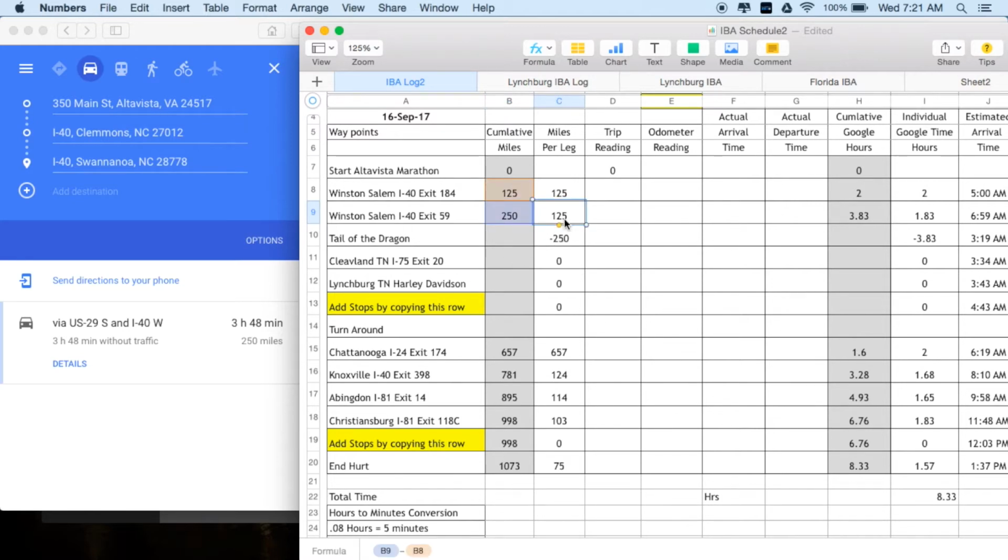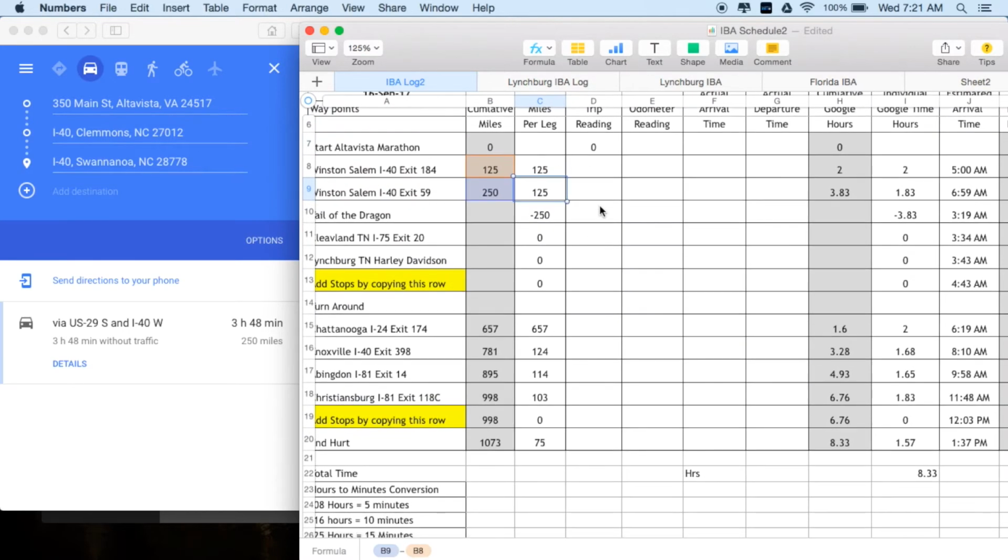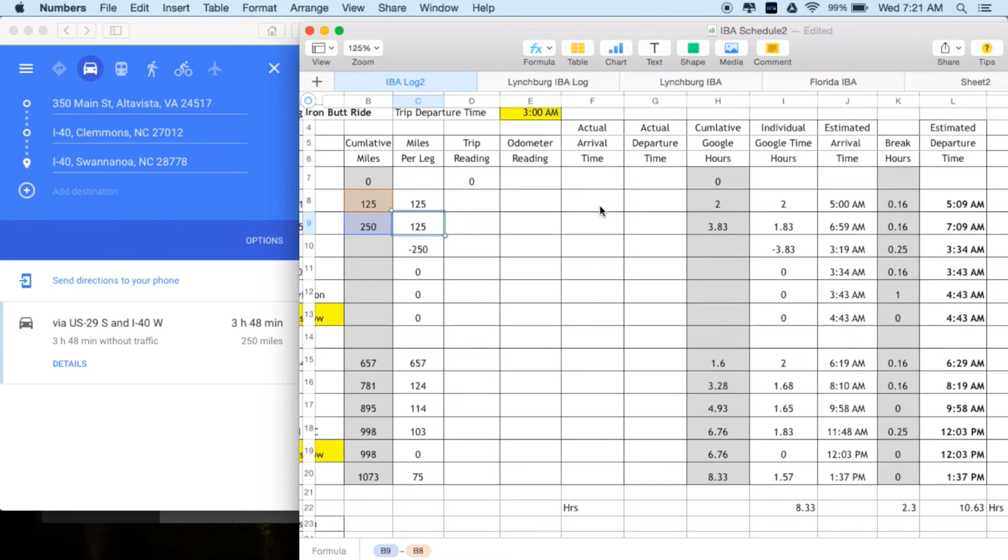So that helps you to see that you've got 125 miles per leg. And then I've got another 10-minute break stopped here. Let's just say here it's a second break. We're going to take a 15-minute break, and it automatically changes your departure time.